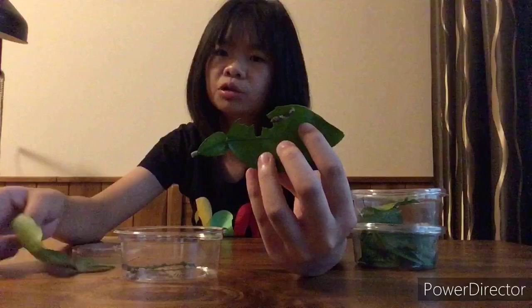Yeah, so let me just do this. This is the first stage of this caterpillar. See that? They use camouflage to look like some kind of bird dropping, so that the birds won't want to even touch them or will be disgusted by this.